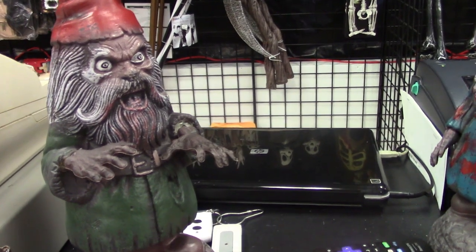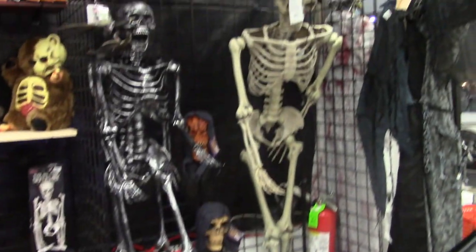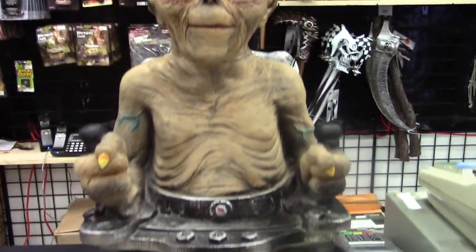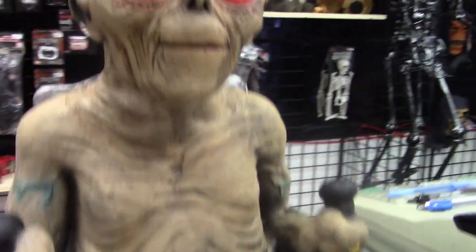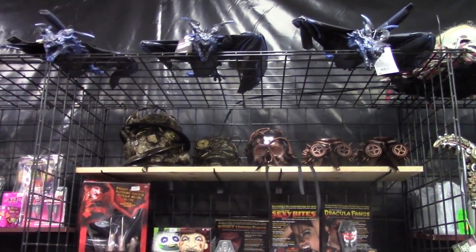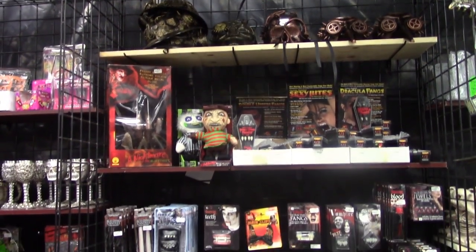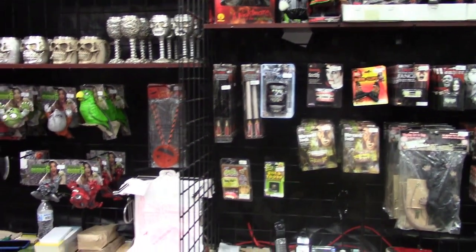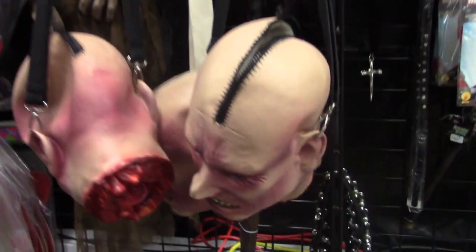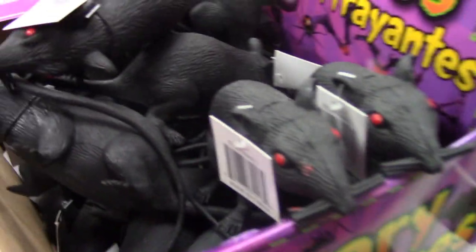There's zombie gnomes like in Anarchista. Yes, it's a very large skeleton. There's some steampunk stuff. If you're in the market for some creepy crawlies or some rodents, you can find those here as well.